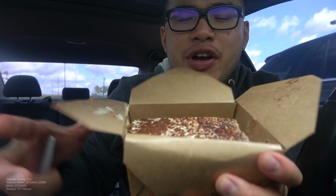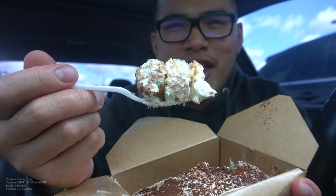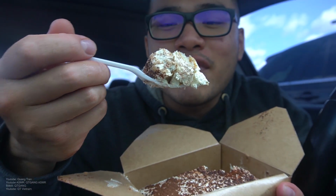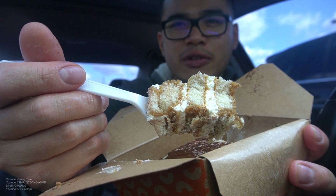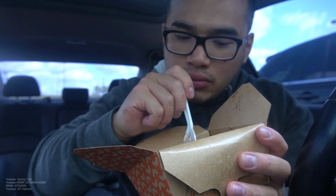So, my first time ever trying a tiramisu cake. It's soft. So I think tiramisu is a coffee cake or espresso cake with lady fingers in it. It doesn't look like there's lady fingers in it, but just take a bite. Nice. Super pumped for this. All right, that's awesome. Okay. It's like a coffee cake, which is amazing. That's awesome, guys. Yeah. So, cake, cream, and coffee. That's amazing. Okay, one more bite.